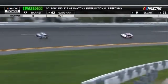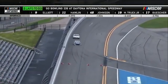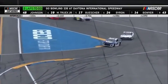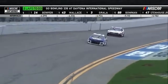Well, he wheel hopped going into turn 1 at Watkins Glen, but he was still able to fight off the challenge that the drivers were still giving him. Can he do it again? Can he make another perfect lap? He's got 1 more lap to go at Daytona. 1 lap to go, presented by Credit One Bank.